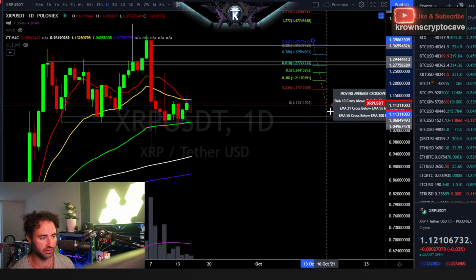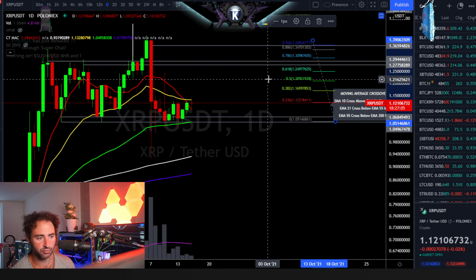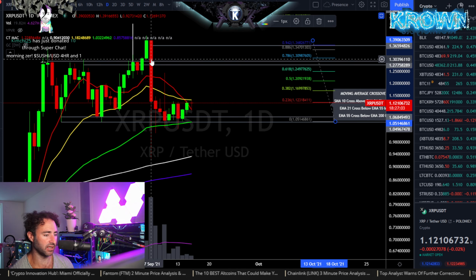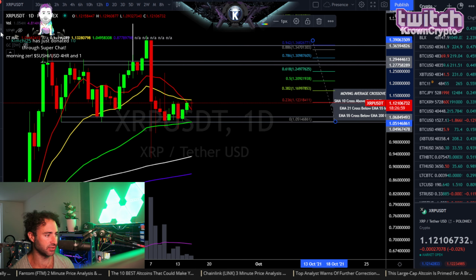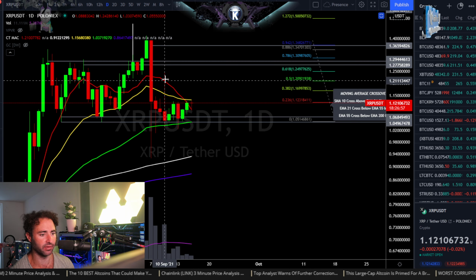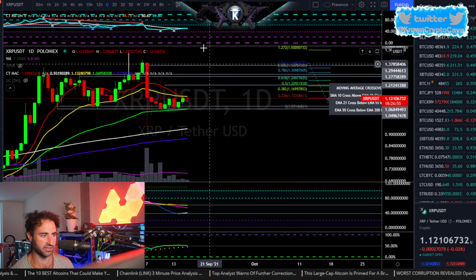I imagine that's going to be in line with one of these fibs right here, and what do you know, it's right around the 0.5, which is a pretty common area. Bitcoin is working its way around there as well, so I expect that it probably does put in a rally somewhere right around there. This does look okay, at least from the daily perspective.